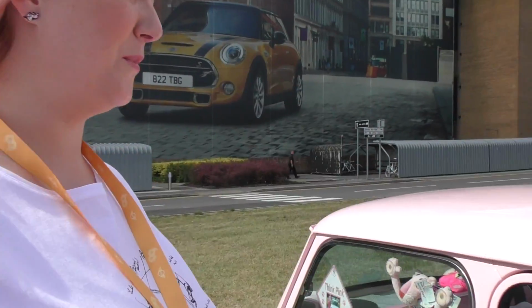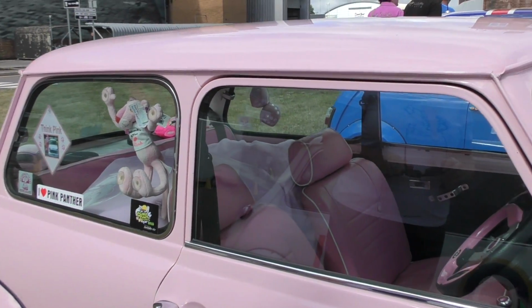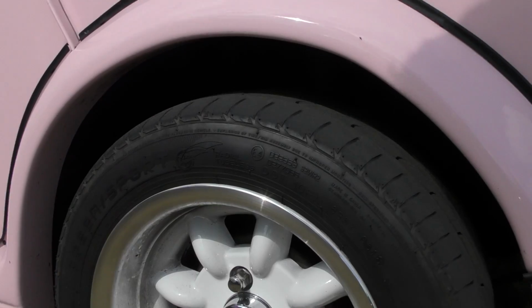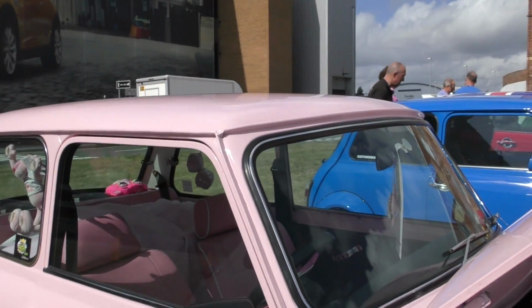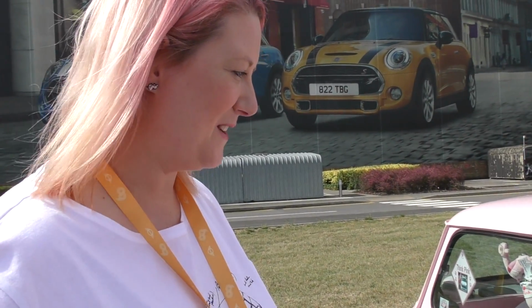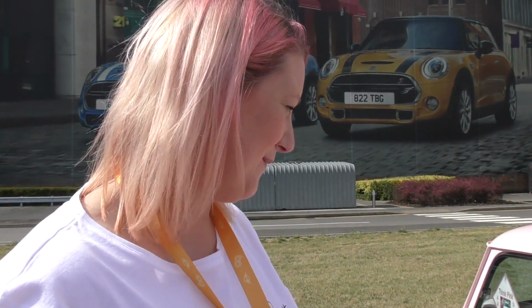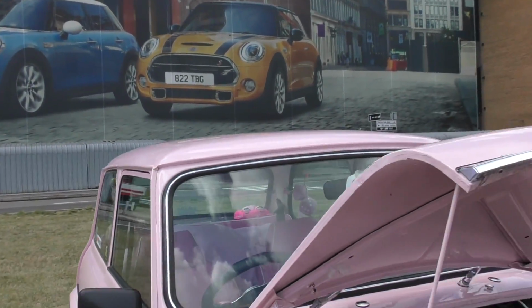Fantastic day, and the weather's been perfect. She's very pink. Yeah, she's just a little bit pink. I love the centre caps, by the way. They are very cool. Yeah, I've had her for 5 years. She was my wedding present. Oh, wow. She was used in the wedding and everything as well. So it's just my pride and joy. I love her so much. She's beautiful. Thank you so much.